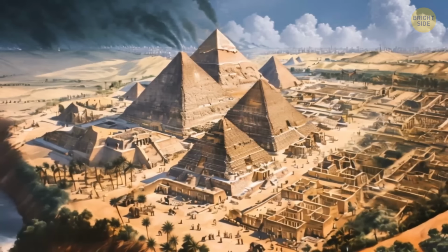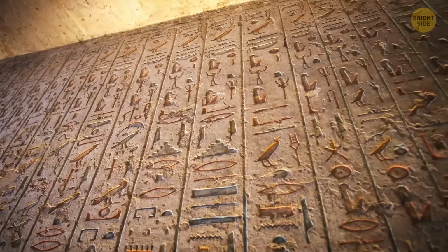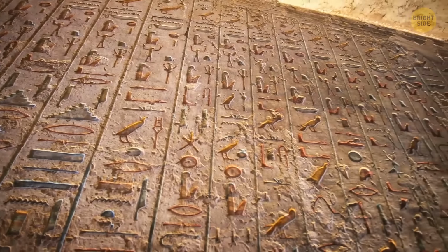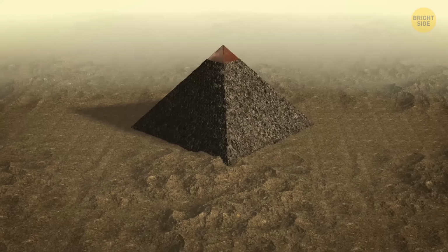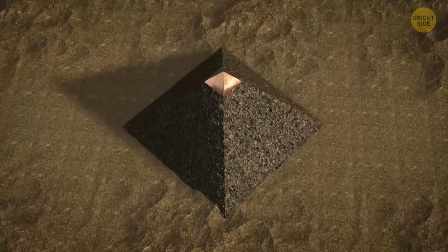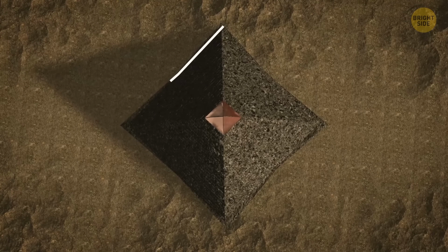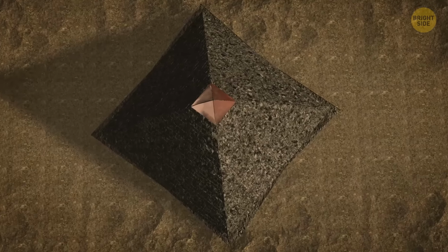So, although they were ahead of their time in many aspects, the ancient Egyptians never measured the speed of light or used longitude and latitude to map their locations. The base of the Great Pyramid of Giza might seem like a perfect square, but it's actually an 8-sided structure, not 4-sided. Each of its 4 sides has a subtle concave indentation that splits it evenly from base to tip.